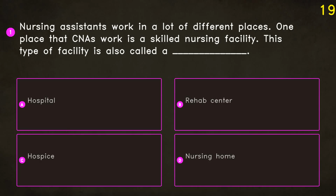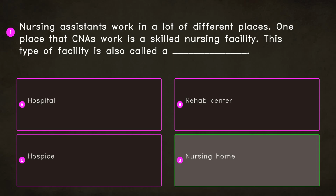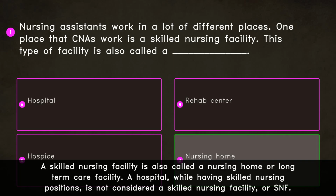Question 1. Nursing assistants work in a lot of different places. One place that CNAs work is a skilled nursing facility. This type of facility is also called a ________. A. Hospital, B. Rehab center, C. Hospice, D. Nursing home. The correct answer is nursing home. A skilled nursing facility is also called a nursing home or long-term care facility. A hospital, while having skilled nursing positions, is not considered a skilled nursing facility, or SNF.